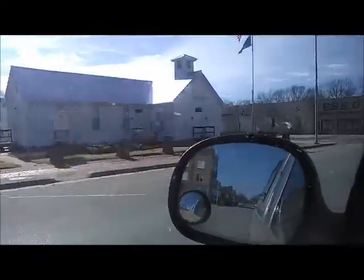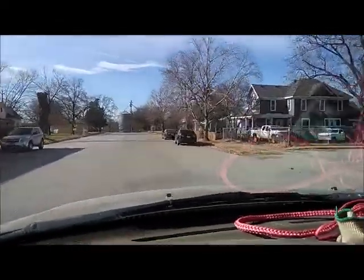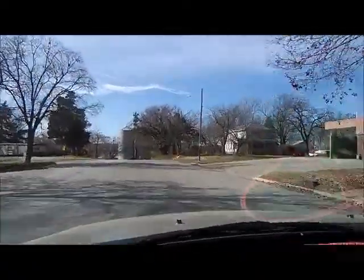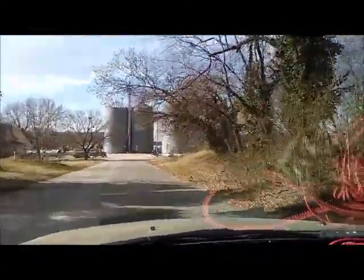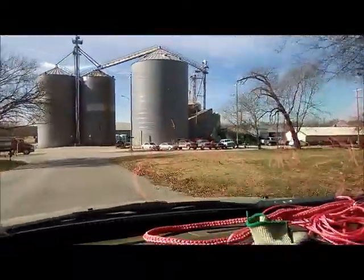Schoolhouse over here that is part of the historical museum. I don't know what year it's from, shame on me. But this is about 30 to 45 minutes away from our home. If we stay in town and get feed, it's $20 a sack. If I come here, it's about $6.50 per sack.